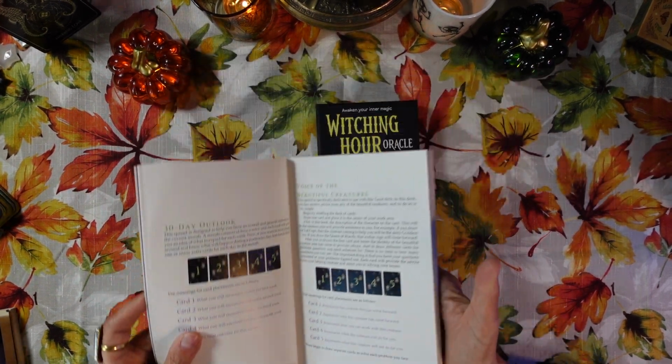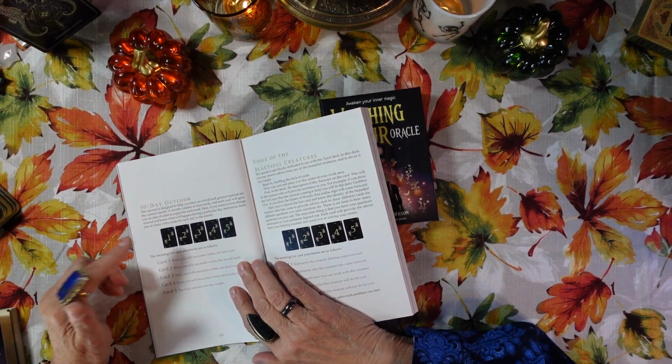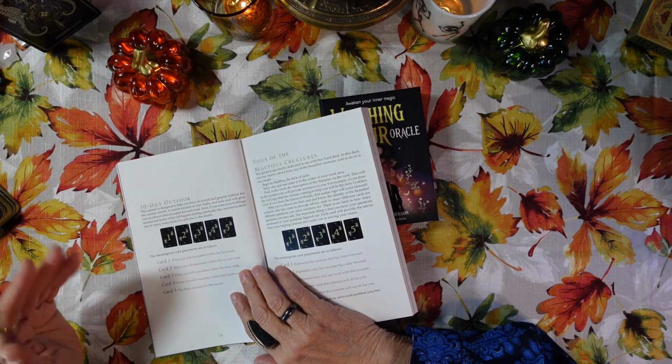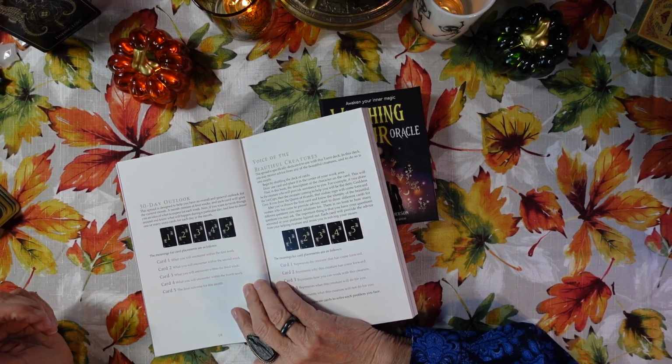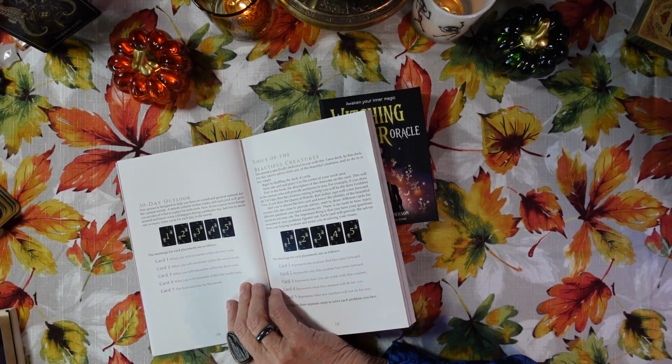Okay, so we are going to do the 5 cards. Card 1 will be what you will encounter within the first week. Card 2, what you will encounter within the second week. Card 3, what you will encounter within the third week. Card 4, what you will encounter within the fourth week. And card 5, the final outcome for this month.